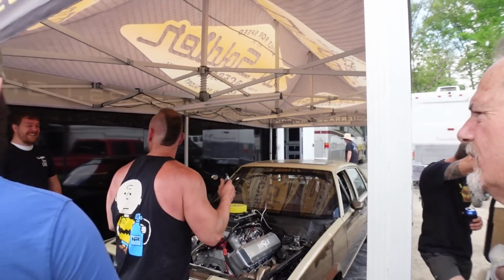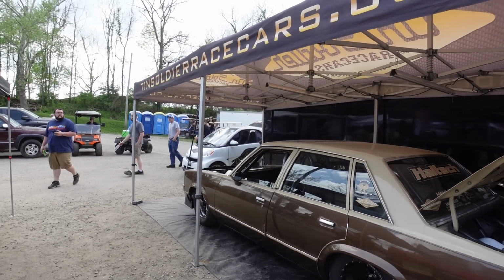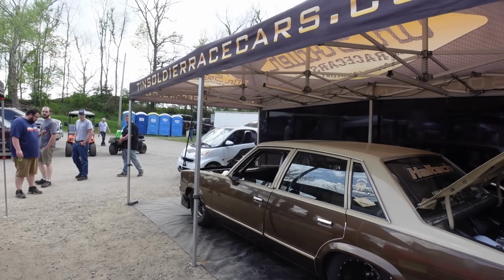So I roll out of the motorhome. I don't even know where I'm at. Get out there, and there's all these people already around the car at 9 a.m. It's like hillbilly Woodstock, man. People are rolling in, not around Charlie, but I could just see the gate and the line of people, and I'm like, well, this is it, boys. We're waking up. We're here.